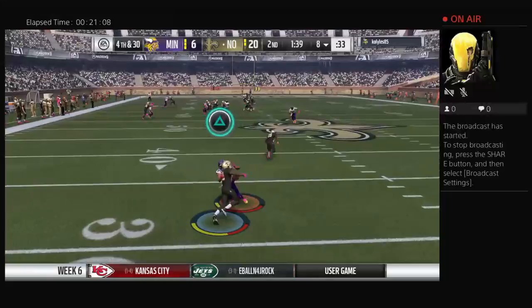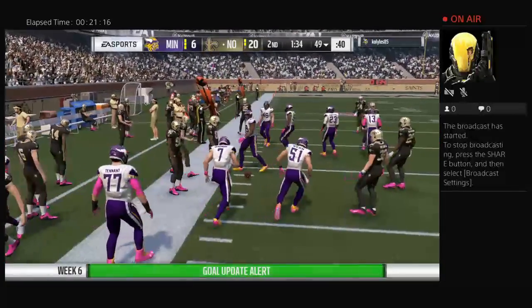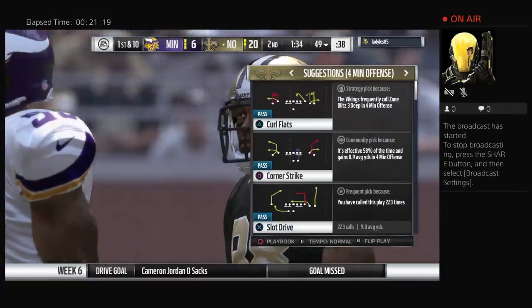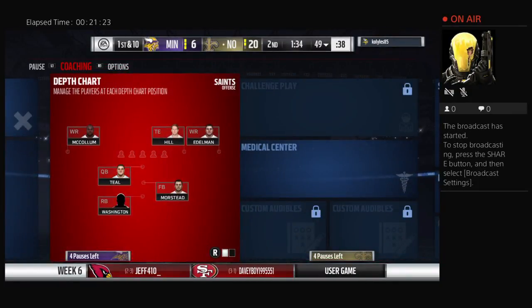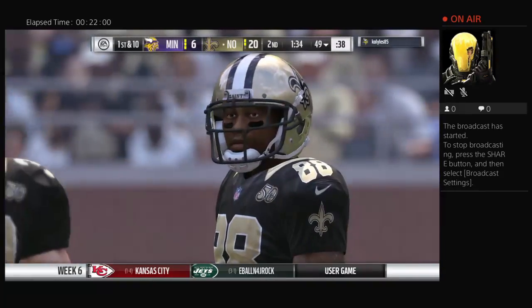It's taken to the 26. A great return there of 22 yards. And the Saints will have a short field in front of them. They take over here, 1st and 10.